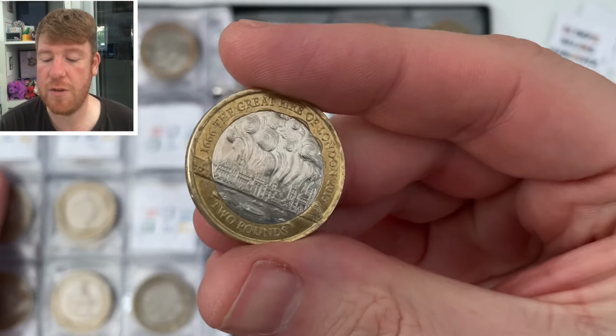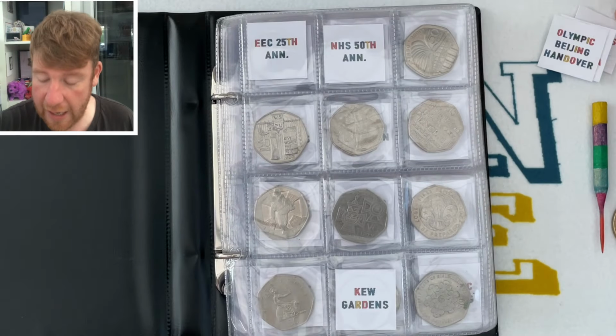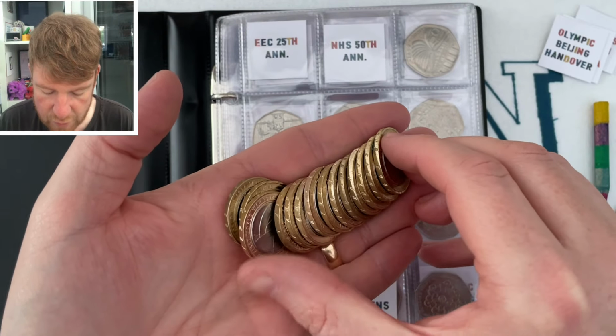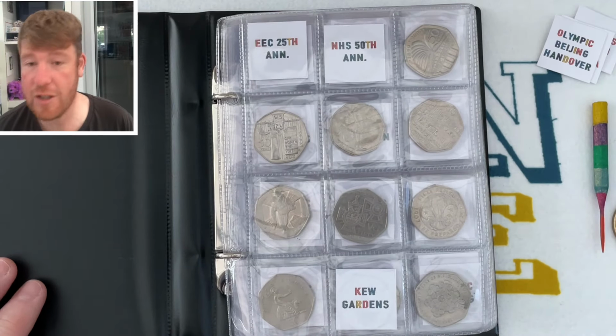And this is another keeper, so I've already got the Great Fire of London, but I'll be keeping this one. It'll be snaffled away in my collection. For those that are interested, 14 of these, I think, 1, 2, 3, 4, 5, 6, 7, 8, 9, 10, 11, 12, 13, 14 Army Centenaries. So they'll be going back into circulation as well.